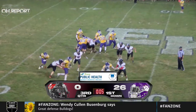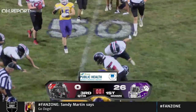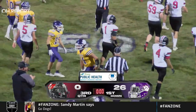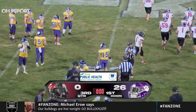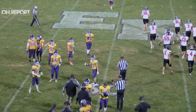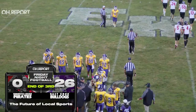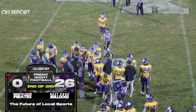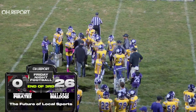Okay, so a fake handoff. Lester takes it himself. Touches the 50-yard line, continues to fight, a pickup right around the 49-yard line. Crossing into Cardington territory again. And that will bring an end to the third quarter. All Bulldogs all night long. They're leading this one 26-0 going into the fourth quarter. Stay tuned. We've got that coming up next.